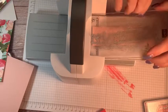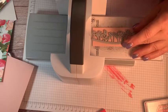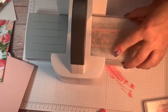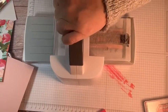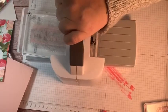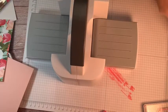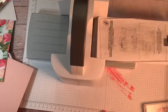I'm going to look again and make sure my piece is kind of straight there. And then I'll put that one back on. And then I'm going to hold the top just to give it a little more stability as I run it through my machine. Okay, then I'm just going to set that one aside for now. And I'm going to put my words through.